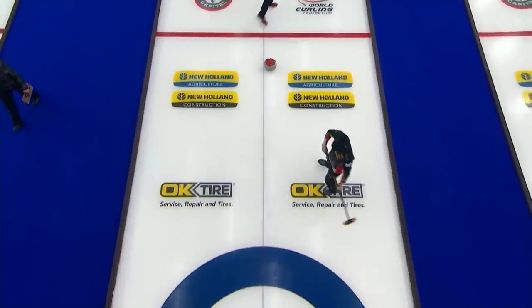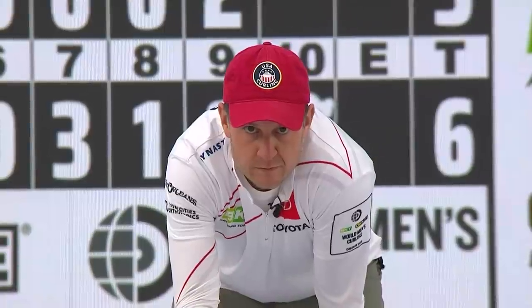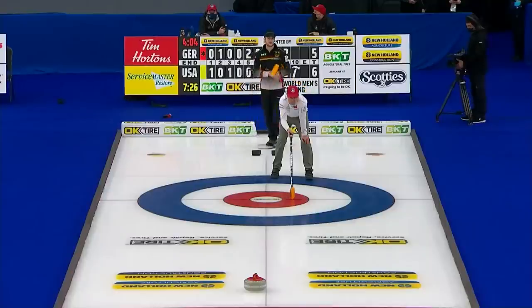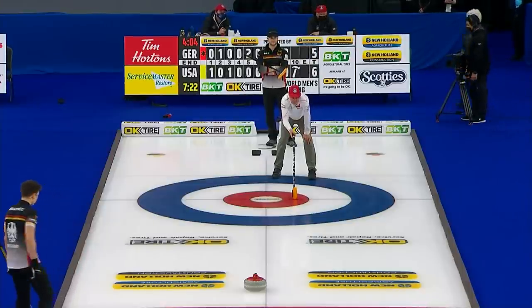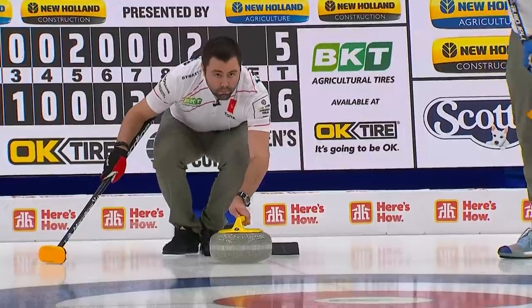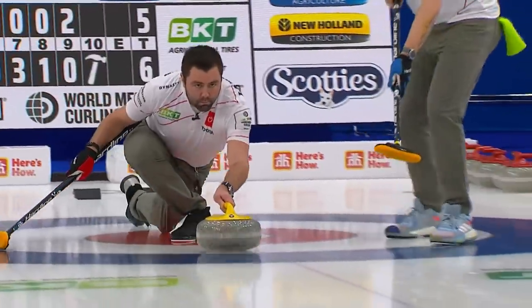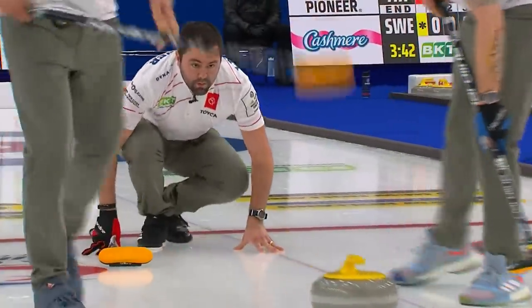Terrific to be back. Nice center guard near the hog lines. There's lots of room to put the second one in if this tick shot is missed. You want more? Yeah, then I do like the broom. He gave me a little more. And because of the five rock free guard zone rule, they can't remove it. They can move it, manipulate it, as long as it stays in play.